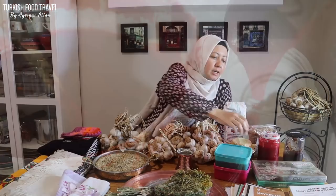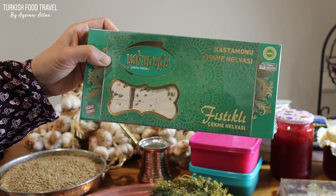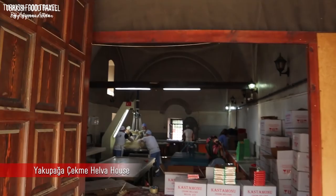I have saffron bolu, Turkish delight here. It was given as a gift to me. And I also bought some çekme helvası. It is also a special dessert that belongs to the Kastamonu city region. I filmed how it is made.